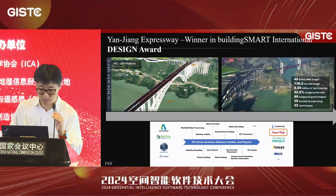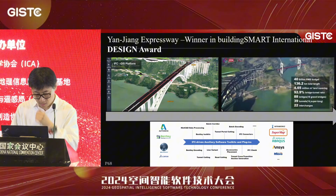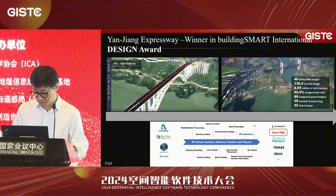And this is one case of building a bridge.